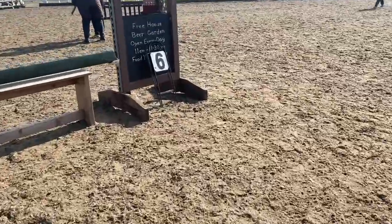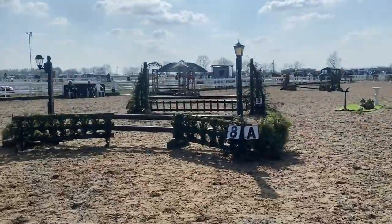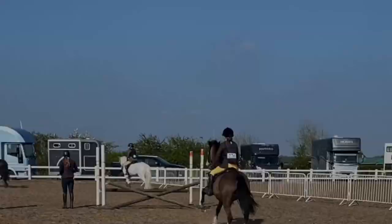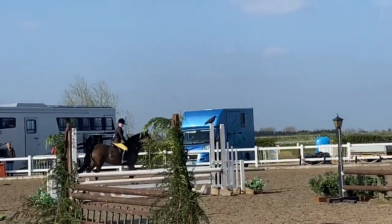It says the gate in, like free house, beer garden. I just love that idea. It's so clever. I've not seen that before. That was a lovely jump. And this wood strided double was really pretty. That's Mouse jumping over and enjoyed the round.